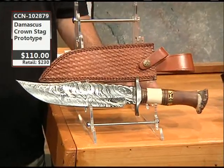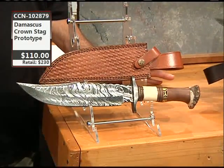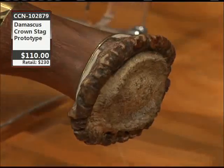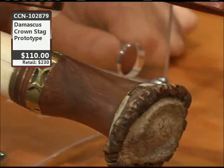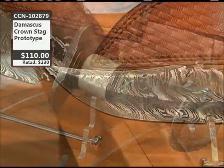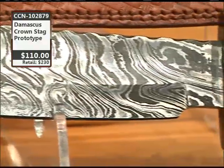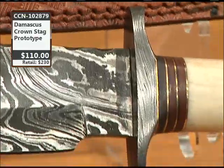I didn't even see this crown stag. Look at that, folks. $110. Now, it's not all stag, but that is the actual shed of the antler. All right, so there is your crown. Then we have walnut. As far as any of us are aware of, including James A., it's the only one in the country. It's the only one that we're aware of that's ever been built. The company may have built some other ones. We have never, ever seen them anywhere from anybody.